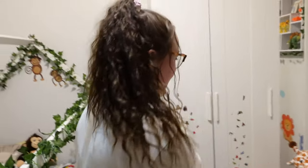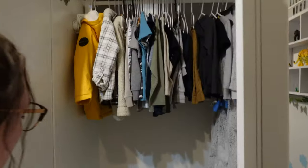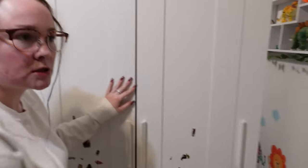Yeah, so we have a giraffe, a little giraffe there. We haven't named this yet, have we? No. But he's cute. He's wearing a neck thing. Then we have his wardrobe with his... I want another rail for that, Jack, by the way. I've been asking him for weeks and weeks and weeks.